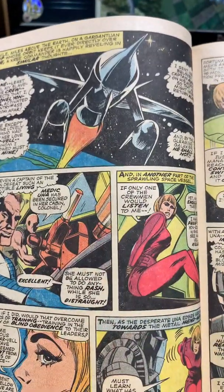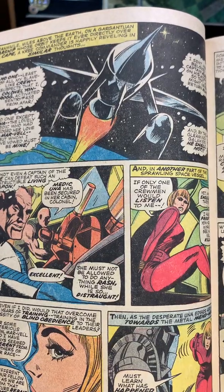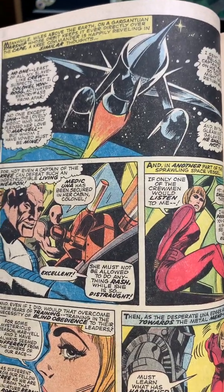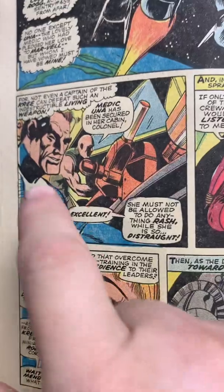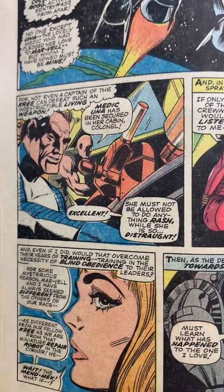Look at this horrible spaceship. Look at that. I know you don't really need to be aerodynamic in space, but geez, come on. That is just awful. So here is a Jan Rog. He's got a blue. I forget the colors.